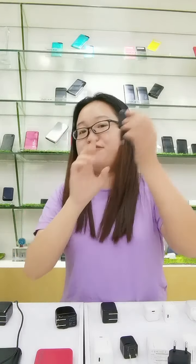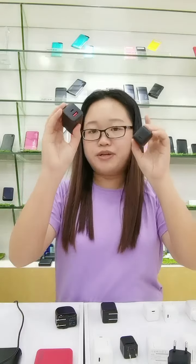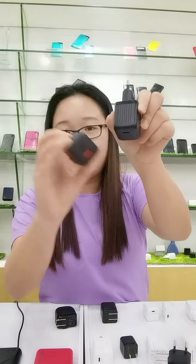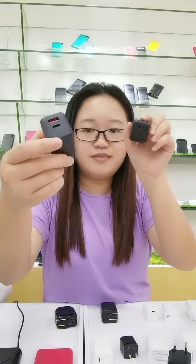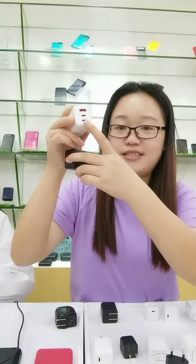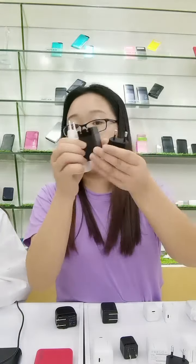And it's a family line. So this is 30 watt. And just now I presented this 45 watt. It's a family line. It has this beautiful lines texture here on the side. And this one is 45 watt. 30 watt, 45 watt, and the 65 watt. So these three models are the family line. And they are featured with very small size and available with Chinese plug, American plug, and European plug. And they have white and black color, and they are our private tooling. And they have many certificates like CE, RoHS, FCC.